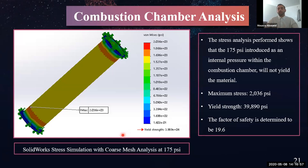So another thing to worry about is how strong this combustion chamber is. Can it withstand the amount of pressure needed to have this combustion process going? A simulation done through SolidWorks held at 175 PSI has shown that the maximum stress exerted inside this chamber is around 2000 PSI, which is far, far less than the yield strength of aluminum 6061, which is approximately 40,000 PSI.